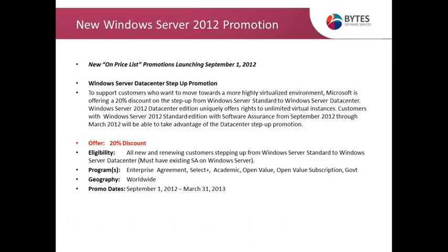One thing to be aware of on the September price list, for most of the common volume agreements that are out in the marketplace, such as Enterprise, Select, Open Value, Government Agreements, etc., Microsoft released a promotion. For customers who have existing Windows Server licenses with valid Software Assurance, you have the ability to step up from your Standard Edition to the Data Center Edition, and there's a 20% discount to do that up until the end of March. Obviously the benefit of that is moving from the 2 virtual instances to the unlimited virtual instances. So please speak to your Bytes account manager if you want any more information or pricing on that promotion.